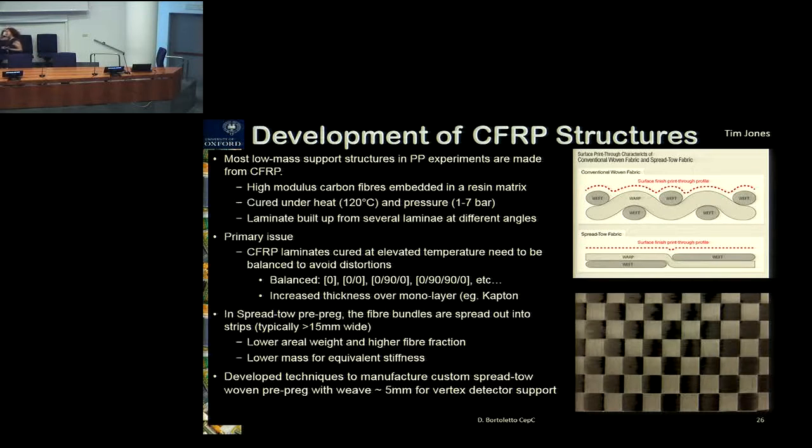One of the things that the community can bring from outside is also the work that we have done, for example, for Atlas, for the collider, in terms of lighter support structure. This has been described by Tim Jones. A lot of what we do has to do with carbon fiber, and there are a lot of new techniques that you can implement in order to make this laminate perform even better.